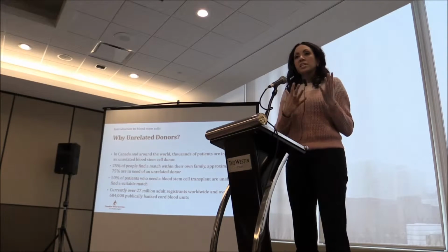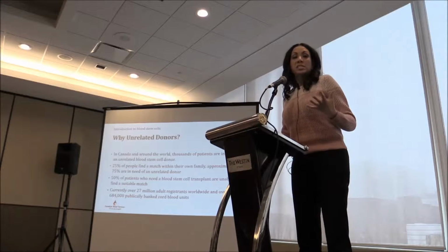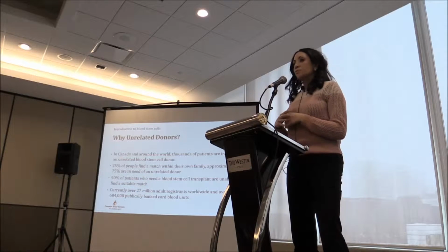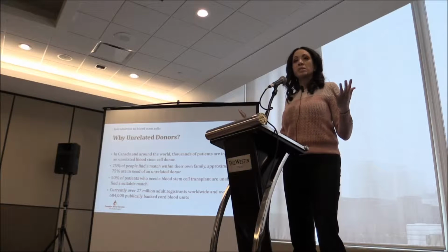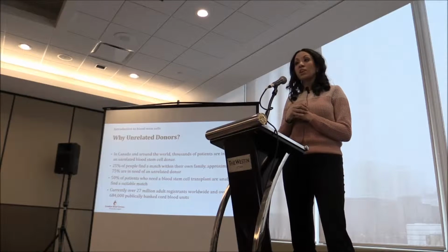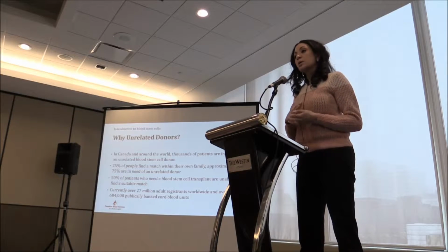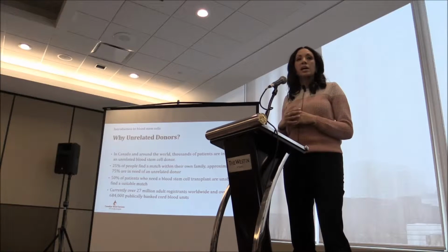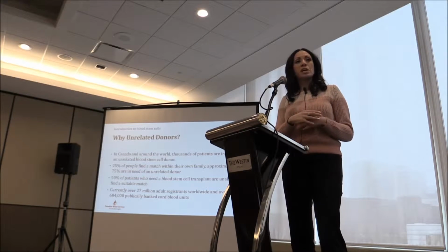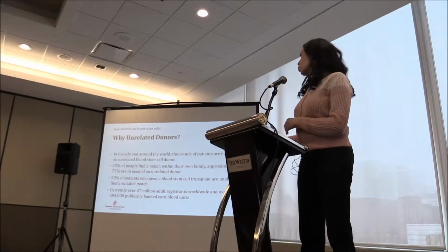So why do we actually even need unrelated donors? If somebody gets diagnosed with a disease where they would need a stem cell transplant, the first place they would usually look is within a person's own family to see if somebody is a potential match. About 25% of patients are fortunate enough to find a match within their own family. But for the other 75% of patients who don't find a match, they're really reliant on an unrelated donor. These unrelated donors could either be an adult donor who's joined the registry or from cord blood.